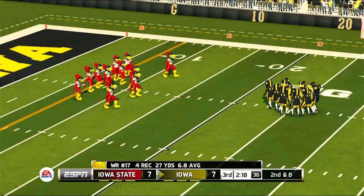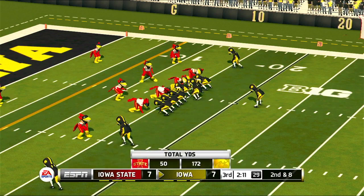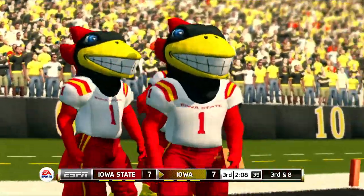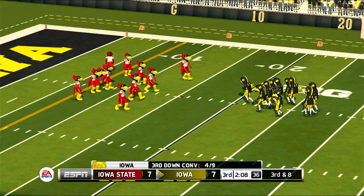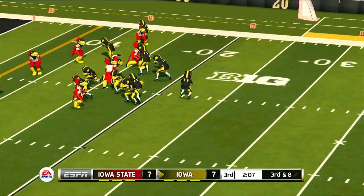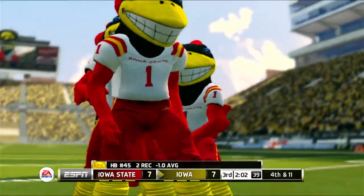And this is the 10th play of the drive. That makes it second and eight. And he just gets rid of it. Here's third and eight. Ball on the 15-yard line. Zips it to the back. And they hit him in the backfield. And they back up 3 yards on that play.